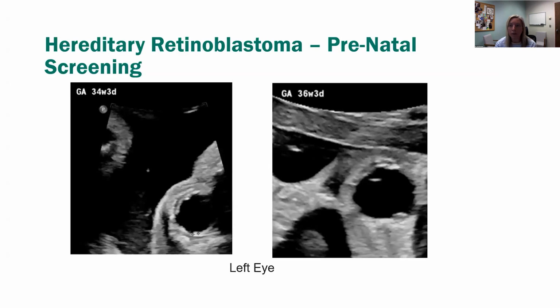Here are 2 examples of prenatal screening images that Dr. Ramasubramanian provided me. This was a baby who was identified as being at risk, and mom started undergoing fetal ultrasounds every 2 weeks, starting at 32 weeks gestation.